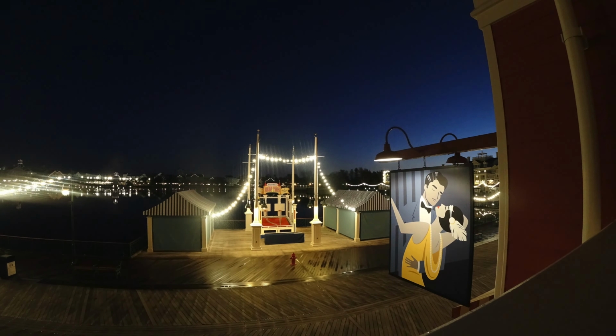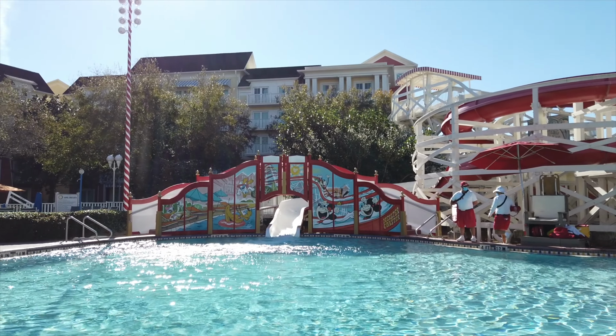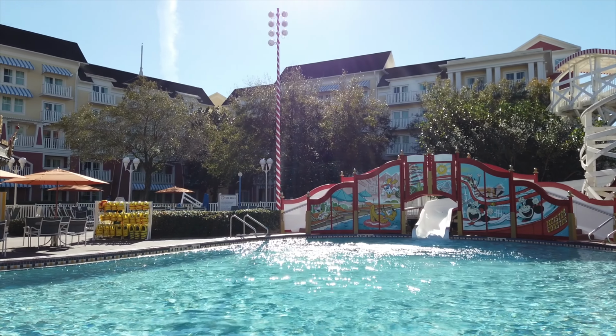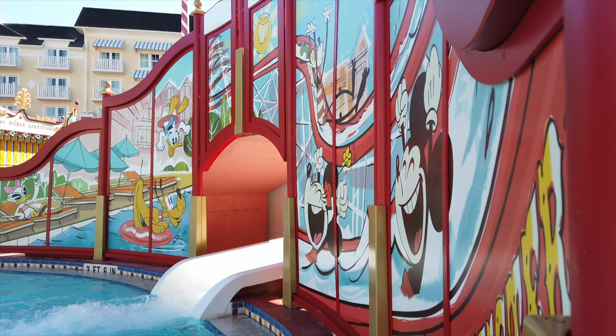As the new morning arrives, this one with the sun rising over Crescent Lake, it's time to make our way to the next resort, but not without checking out the fun, carnival-themed pool that is featured here at Disney's Boardwalk Villas.